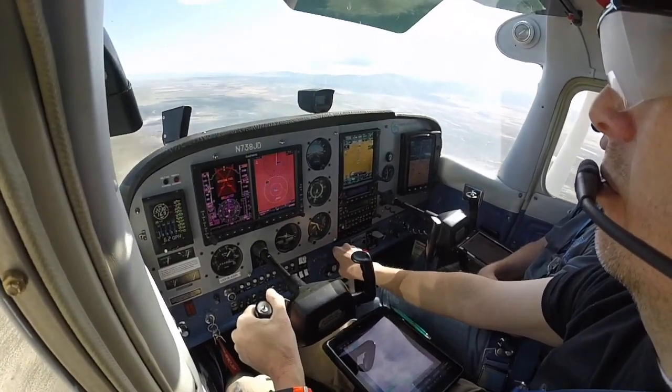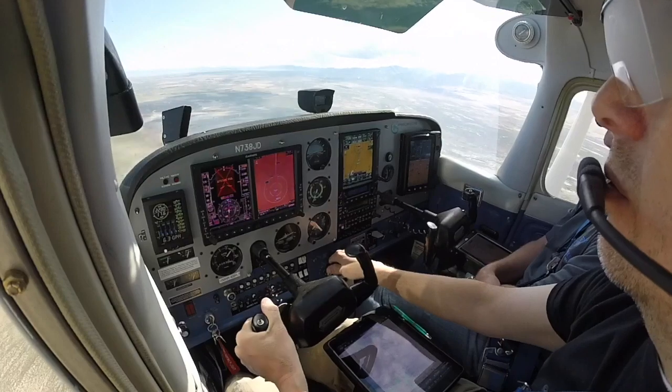Delta 917 departing 320 for 190. Delta 917, thank you.